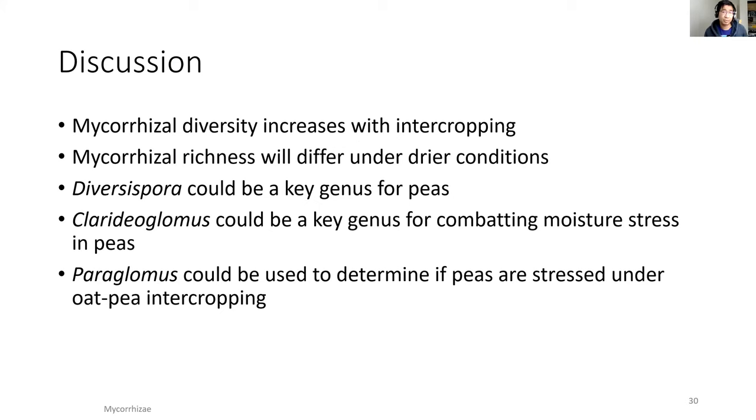So to recap what I was just talking about, the mycorrhizal diversity increases with intercropping. It really does. Having diversity from an environmental perspective is great, because you are increasing how much stuff wants to live in the soil. This is really good, because whenever you come back to plant more stuff, your plants are more likely to survive, because the soil already has an environment for them.